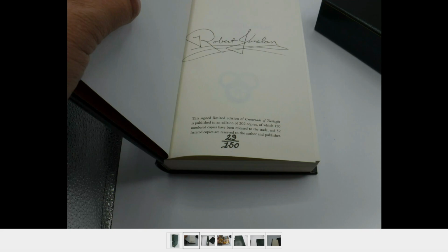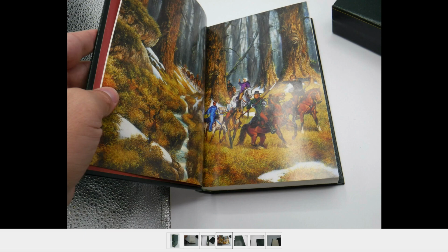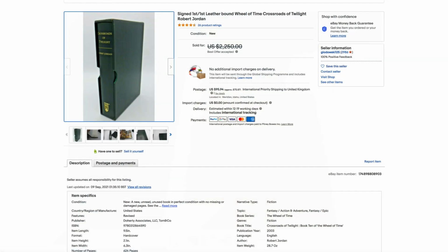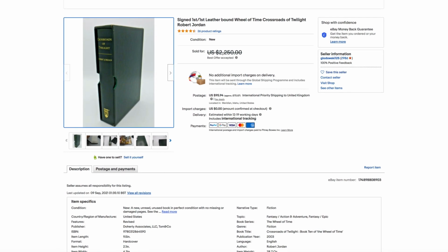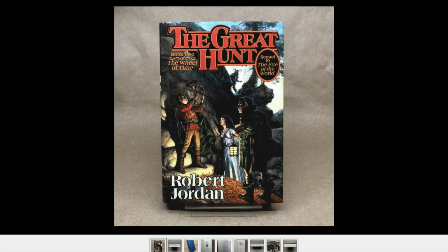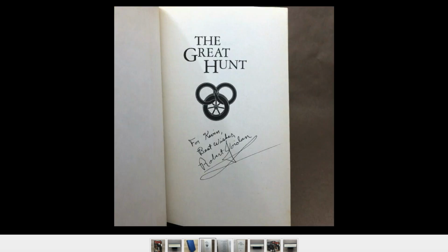And once again, Robert Jordan was taken far too young. And anything that did end up getting signed, or any limited editions, fetching a real premium at the moment. This is a particularly nice, like leather-bound, slip-cased one, signed by him. And of course, the actual story was finished off by Brandon Sanderson, another highly collectible author. It's a nice copy of The Great Hunt, the second book in hardback. And the hardback editions, particularly of the first sort of 5, are very difficult to get hold of.